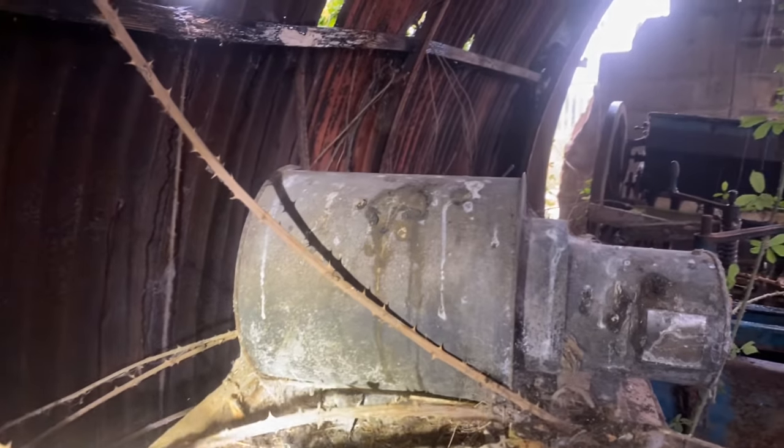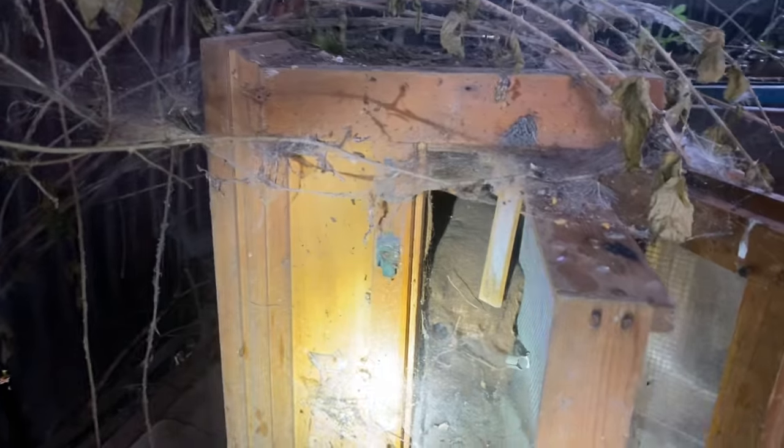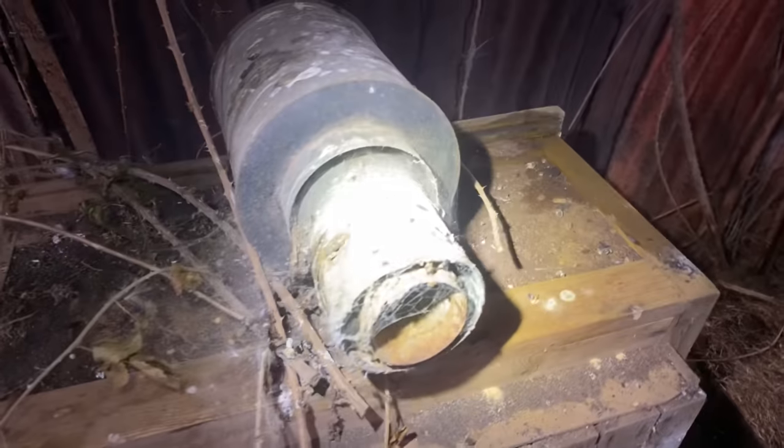That's an interesting little thing there. I'm not sure what that is. And what's that? It looks like a... Oh, what's... No, I don't know, actually. Nope. Don't know what that is. I thought it was a beehive or something bee related. Could be right, could be wrong. I really, really don't know.